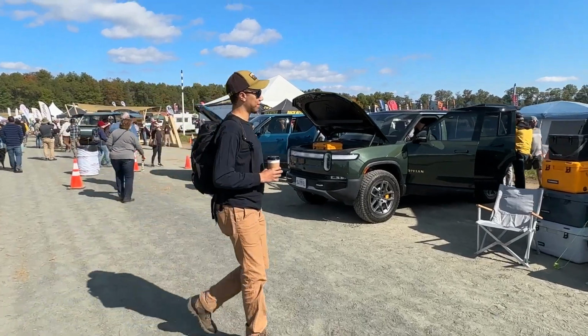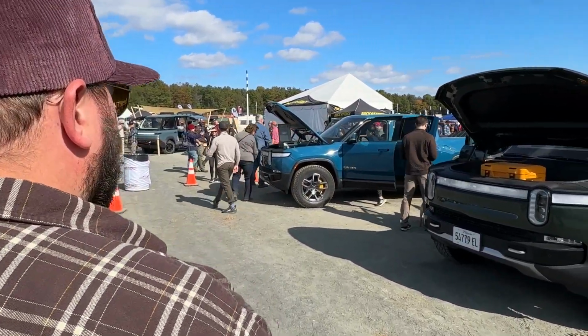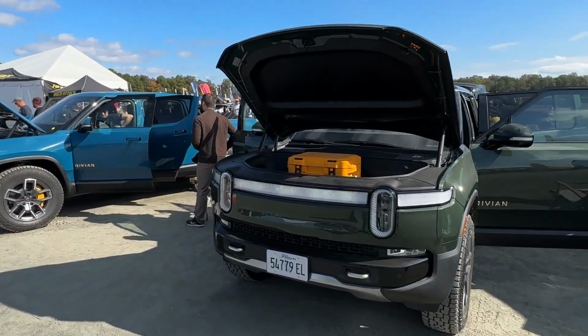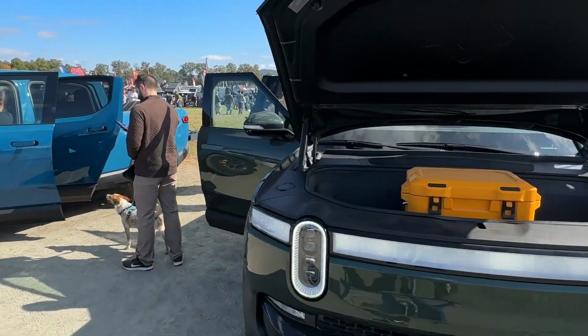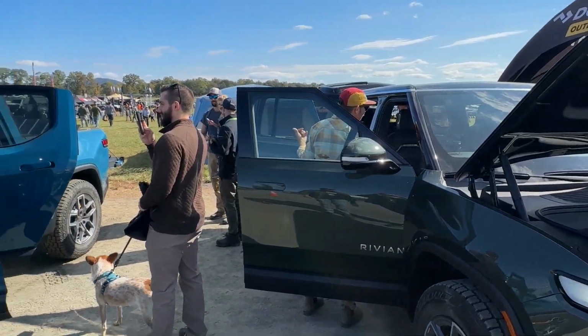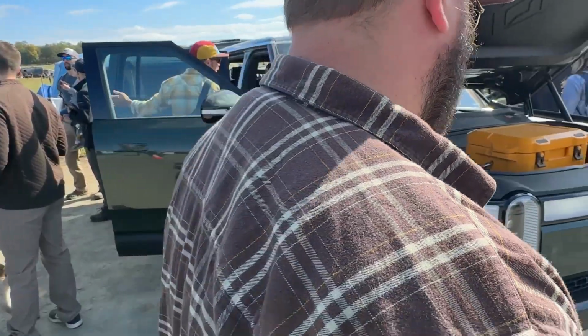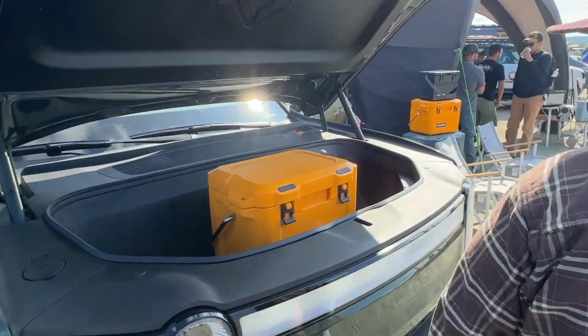All right, so check this out. We've seen the R1T. We've been out with it on trail, actually. Pretty impressive, which was neat. But what do we got here? This is the new RS1, the SUV, which is coming out later in the year, I believe. Yeah. So let's check it out. Still got the big frunk up here. Nice, pretty much all the same features as the truck.